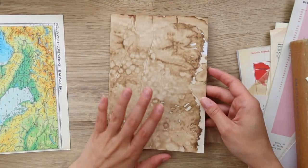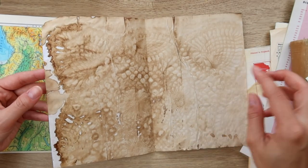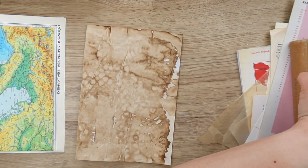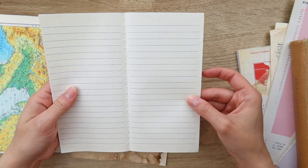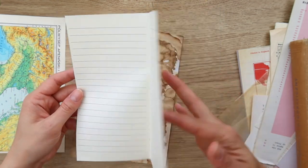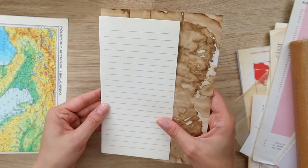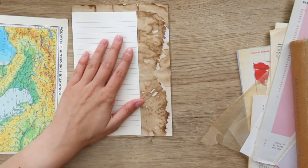So I have this nice and grungy coffee stained sheet of paper. It has some kind of grungy doily imprints. So this is one thing. Then I have this one. This is just like a notebook page, as you can see. This has been taken out of a notebook, kind of like a traveler notebook size, maybe slightly smaller. But I like different kinds of paper.